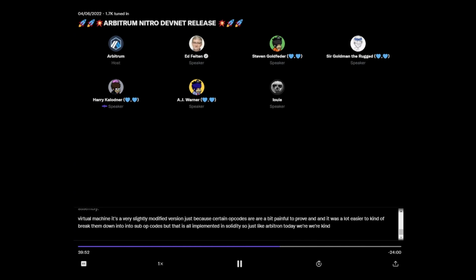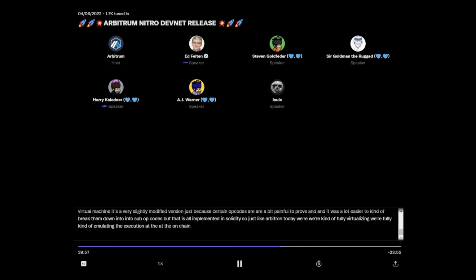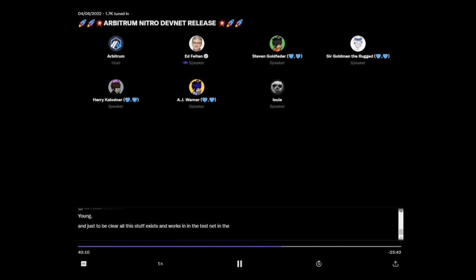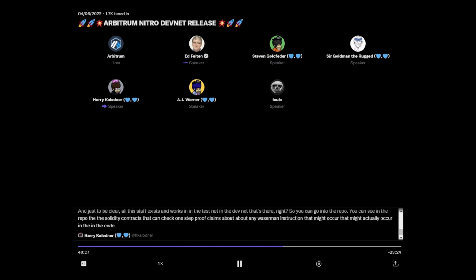So just like Arbitrum today, we're fully virtualizing, fully emulating the execution at the on-chain level, except now with a different virtual machine. And just to be clear, all this stuff exists and works in the devnet that's there, right? You can go into the repo and see the Solidity contracts that can check one-step proof claims about any WASM instruction that might actually occur in the code.